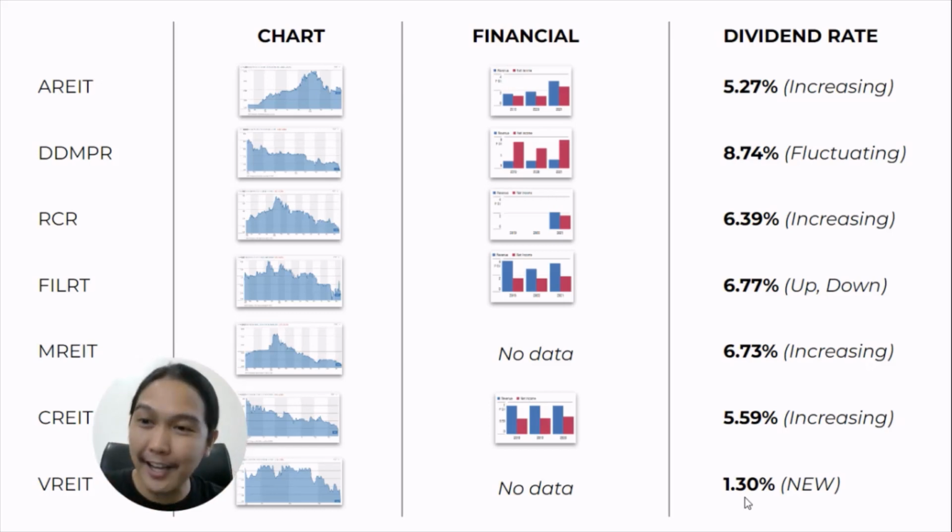Okay, so ito yung lahat ng REITs. These are the top REITs here in the Philippines. And ito yung mga data. And hopefully with this data, it could give you an idea ano ba yung magandang REIT na you might wanna invest in. So yeah, that's it. Those are the top REITs here in the Philippines.